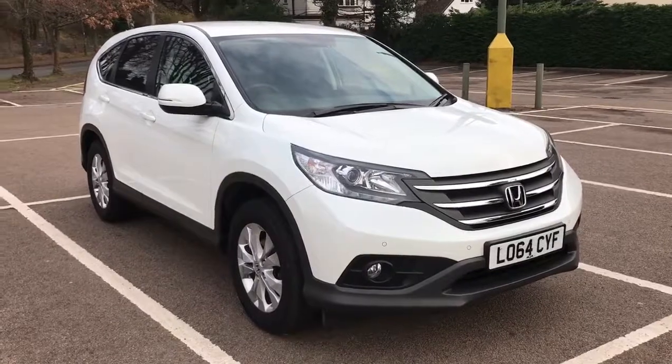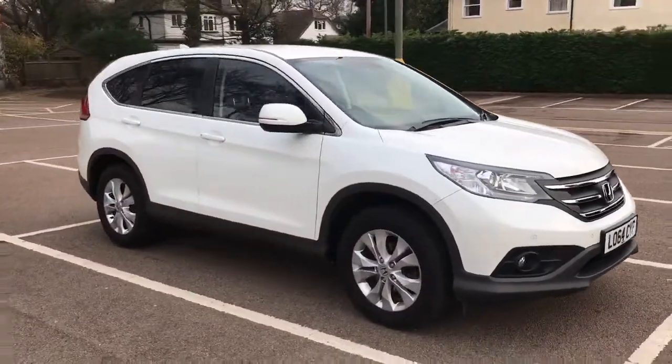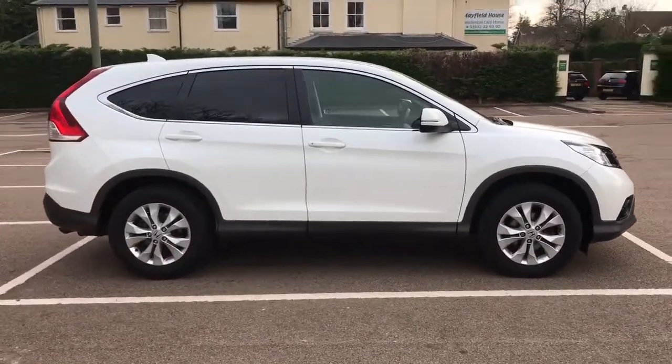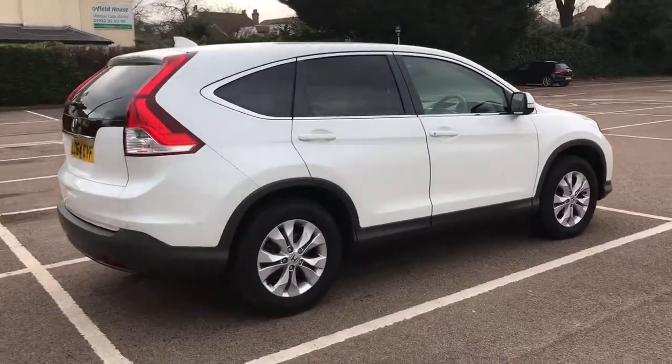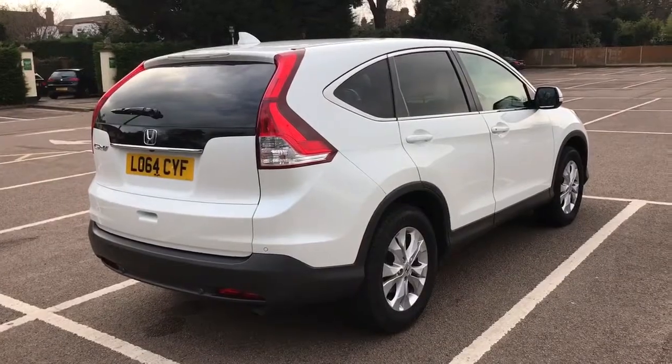So here we have the Honda CR-V SE 4x4 on a 64 plate. I'm going to start off by showing you around the outside of the car, and then we'll hop in and run through a few controls on the inside. But from the outside you'll see it's got alloy wheels, 5 doors and tinted windows around the rear of the car. Let's start off inside the boot and then work our way around the rest of the car from there.